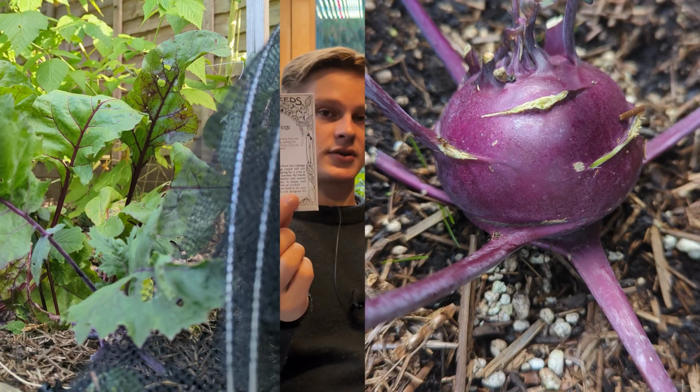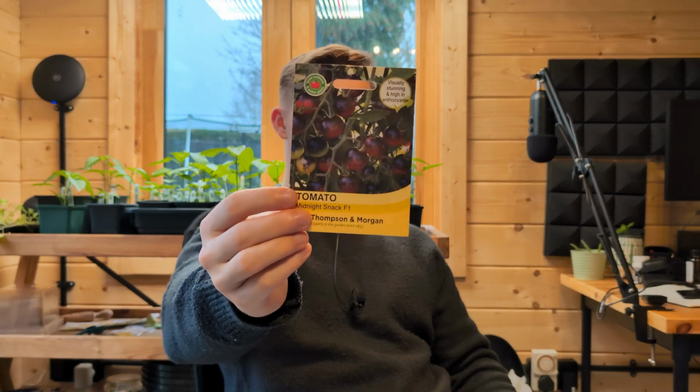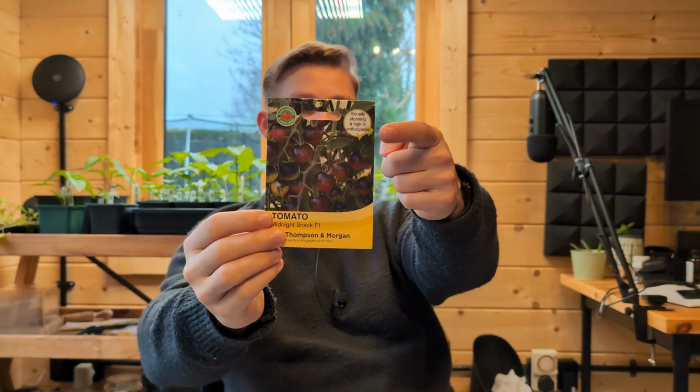Blue kohlrabi, or just kohlrabi, very high in polyphenols. I love this, I think it's so tasty. Something that you'll probably never really see in a supermarket. And this is an interesting one. You have a tomato that also contains anthocyanins. So basically you get the health benefits of blueberries in a tomato alongside lycopene, which is a really, really powerful antioxidant found in tomatoes as well. So that right there is an absolute powerhouse of a vegetable.